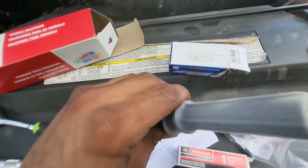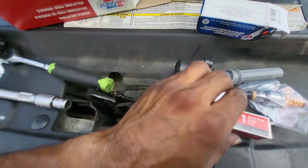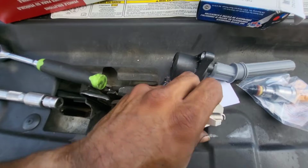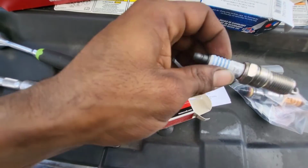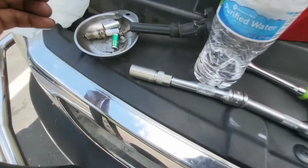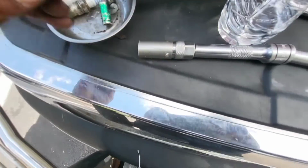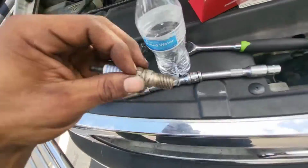This already did come with some grease in there or something, so I'm not worried about the anti-seize. I really should have got some anti-seize for the spark plug, but I really didn't end up getting it. So it's just what it is. This looks a lot better. But that one, I'm trying to show a difference. Comparison.